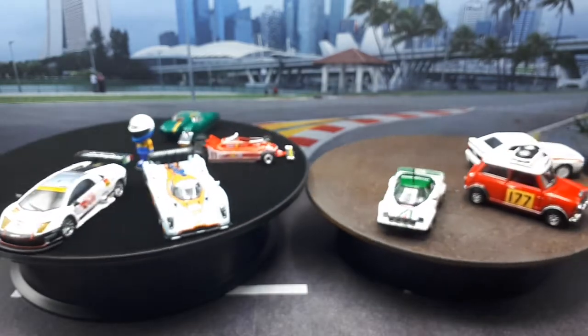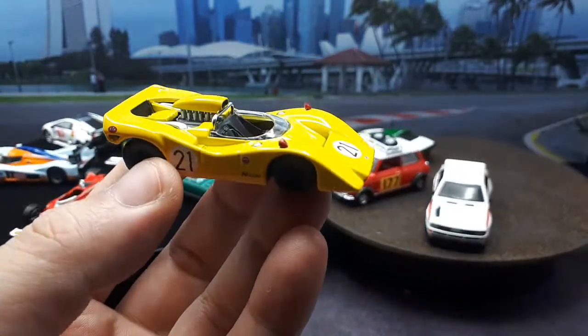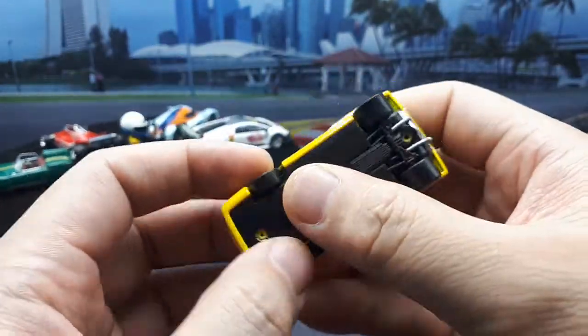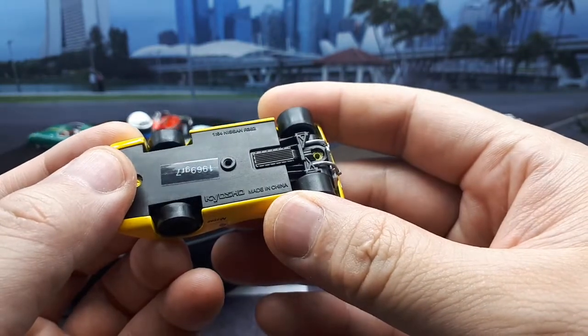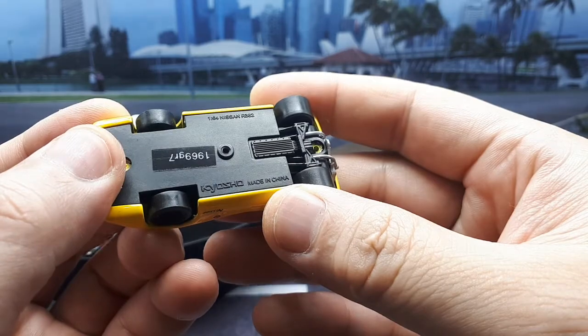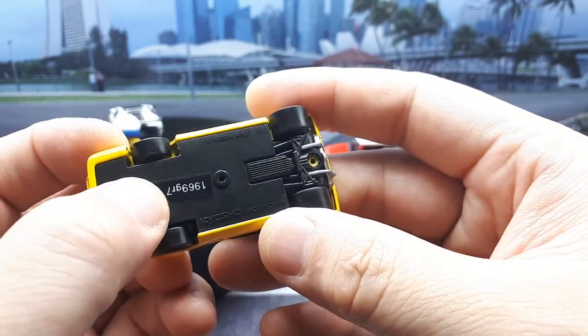Okay, let's represent Nissan here. This is representing the Japan Grand Prix, and this is called the, I don't even remember, R382. Is that what it says? I'm looking through my camera screen. It's a little small, but I guess it competed in 1969, and it's a Group 7 racer.